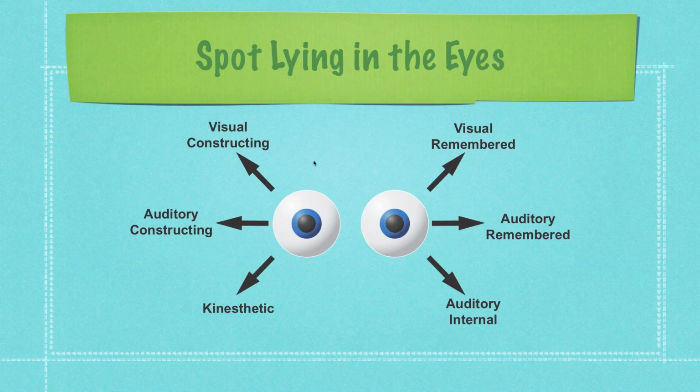To make this very, very simple, if you ask somebody a question and they look in this direction to the left, chances are they are making up a story or lying. If they look in any other direction, chances are they are telling you the truth. If you want more information in regards to how the eyes move when questioned, see the previous gestures and body language tutorial.